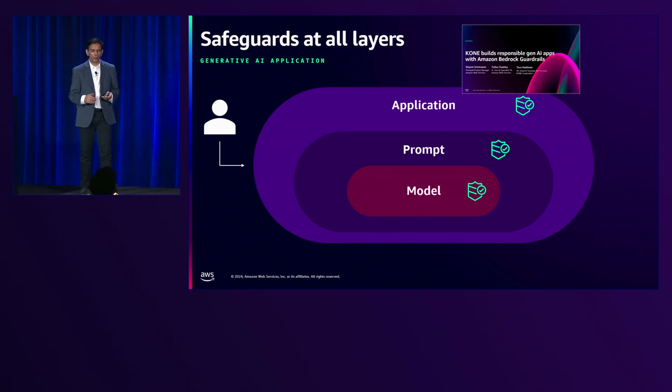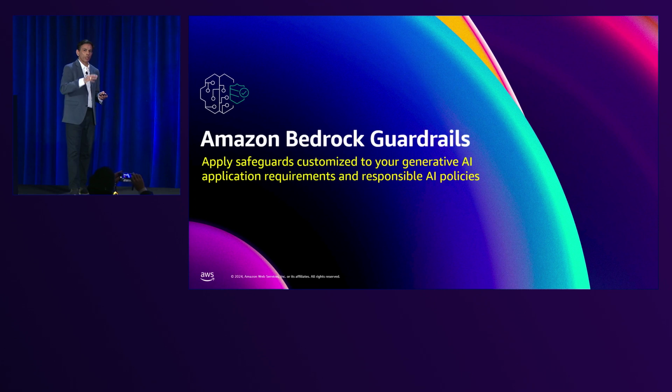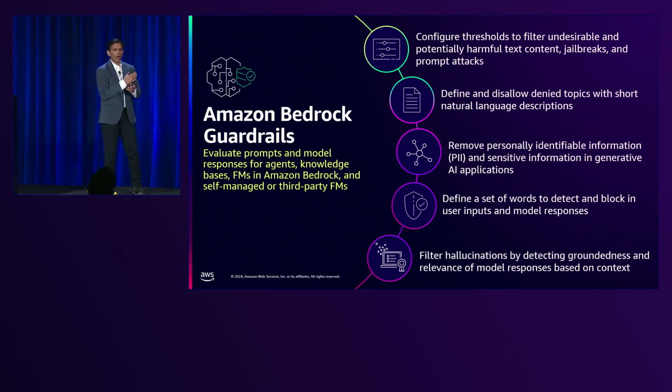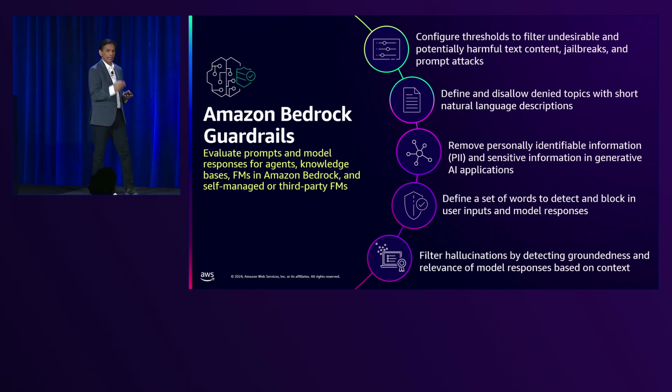And that's where I want to introduce you to Amazon Bedrock Guardrails. Amazon Bedrock Guardrails sits right at the juncture of giving you safeguards at every layer. You can apply customized safeguards where you can use all of them, any of them, in any combination based on your generative AI application requirements and responsible AI policies. Now, what does Guardrails contain? I talked about a bunch of potential attacks and threats that you have. And what Guardrails gives you is safeguards against each of those threats so that you can customize them, setting thresholds, setting the required amount of safeguards that you need. Now, we'll go into the details of each of these.